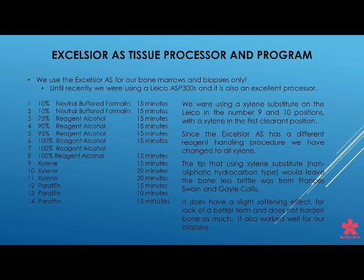We were using a xylene substitute on the Leica in the 9 and 10 positions for xylene, with a xylene clearant in the first step. The xylene clearant removed the fat from the bone marrow, and that was necessary. We found we weren't getting quite as much as we needed with the xylene substitute, which was a non-aliphatic hydrocarbon, by the way. Since the Excelsior has a different reagent handling procedure, we have changed that to all xylene. The bone marrows are a little crunchier.